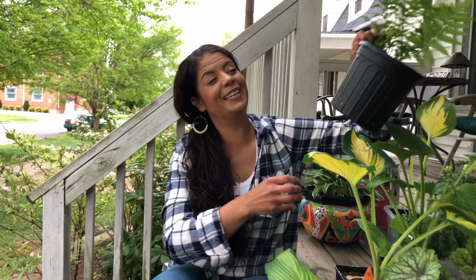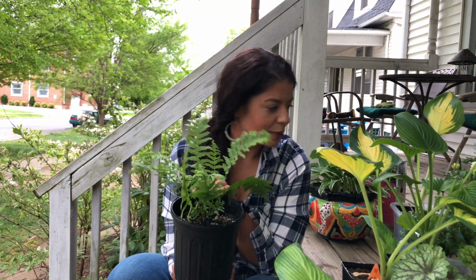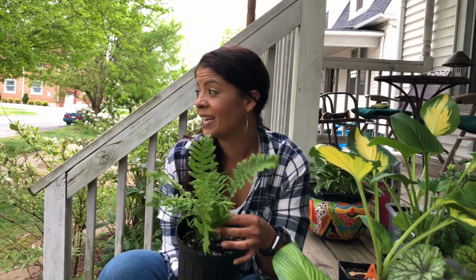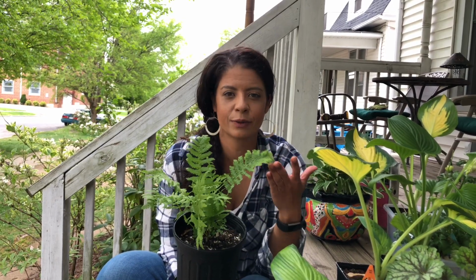And last but not least, we have 2 Ostrich Ferns, which I realize I don't have the tag for, but it's supposed to get like 72 inches tall. It can get 72 inches tall, so that is 6 feet. That's crazy. And I'm really excited because we have a big wide open space that we're trying to fill up.